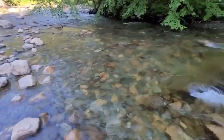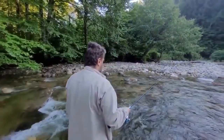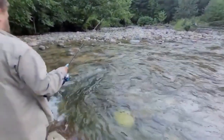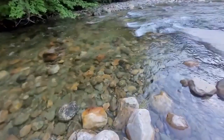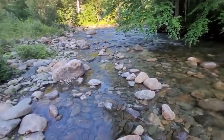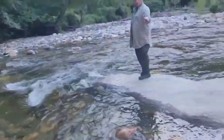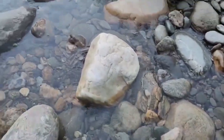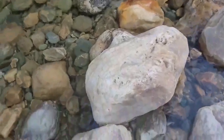See how clear it is? Ooh. I see giant boulders of quartzite. Oh! Oh! I don't know what that was. It went too fast. Let's check the footage. Dude, it's so clear. Wow. That's quartzite? Oh, that's big. That's mostly what I see, is quartzite and then stone that's not so great for wading.